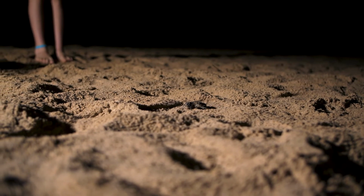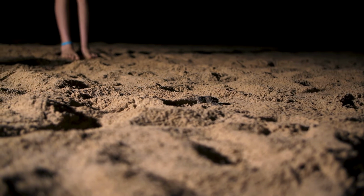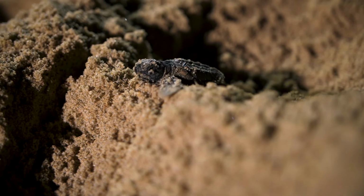Our tour was drawing to a close as the tide flowed in, and just as we were about to give up hope, we found a little miracle. The last hatchling from a loggerhead nest.